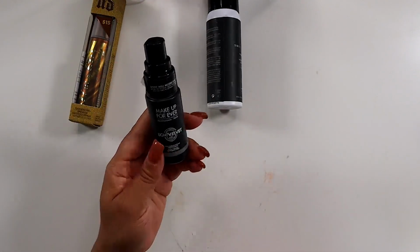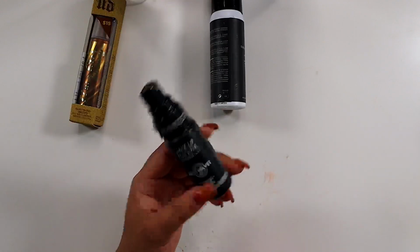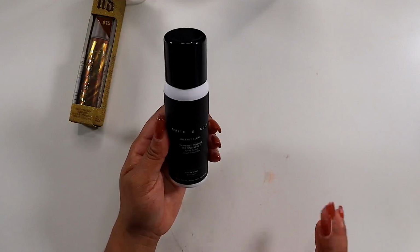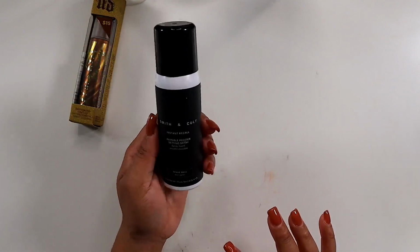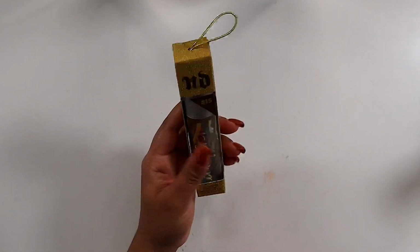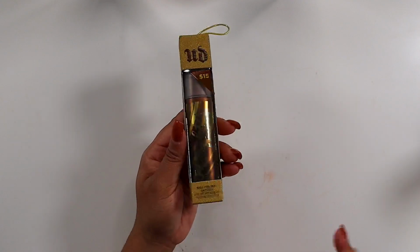I will keep this Makeup Forever Light Velvet Air setting spray though. I love the way that feels on my skin. The Smith & Cult Instant Recall Invisible Powder. This stuff's really good to keep your makeup on. So let's keep her too. And then I have this brand new Urban Decay All Nighter setting spray. I'll let it go.